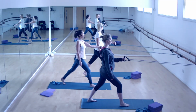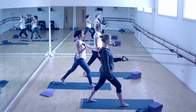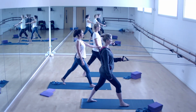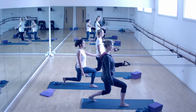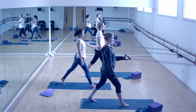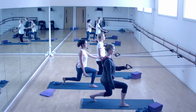And it's really important, the band's going to pull your shoulder forward. So you've got to drive the shoulder blades down the back of your rib cage so you're opening your chest a little bit. Remember that egg in the spoon, bring your chin back, squeeze your buttocks at the top, lift up through your pelvic floor, and then lower down. And then push for your right heel and lift up and squeeze. And then again, lower down. Inhale, exhale, lift up through your center, lower down, and then lift back up.